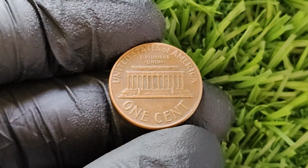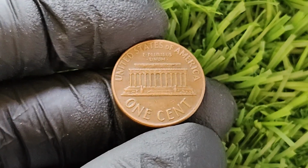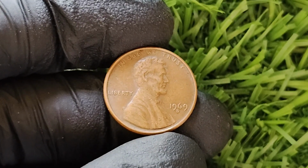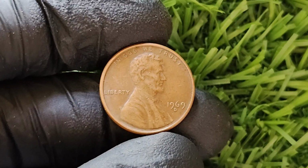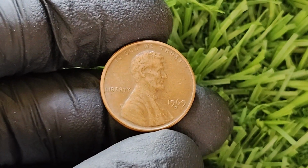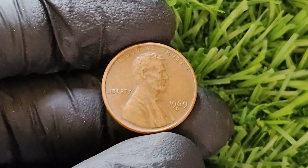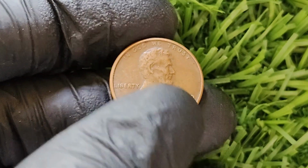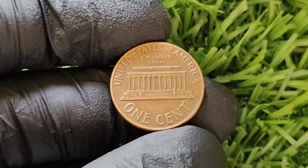And now I'm not saying I ran to a coin shop with tears in my eyes and dreams of buying a Lamborghini, but I did send it in for grading. Turns out it wasn't the legendary doubled die. No jackpot. But it still came back as MS66 red and ended up being worth just under $400. For one penny. You don't need to find the holy grail to make coin collecting worth it. Even the lower tier versions can surprise you.